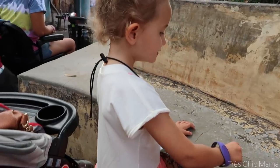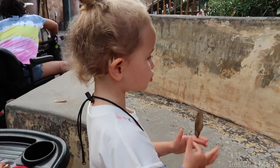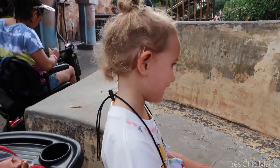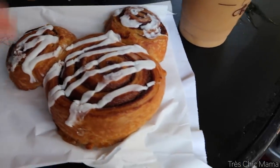The cuties. Were they all cute? No, like that had stripes and brown. Yes, the okapis.